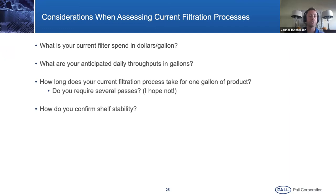How are you confirming shelf stability? We talked about this earlier, so I won't hammer on this one. It may not even be a consideration at this point. But if someone was to ask you this, how would you answer it? And would you have a path forward to getting that question answered efficiently?